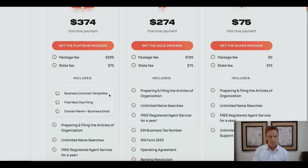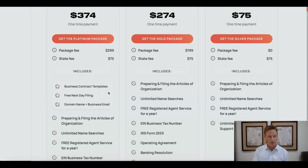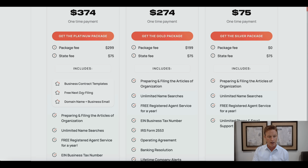Okay, so for number 1, business contract templates, they're going to provide some template agreements for you. If you're a do-it-yourselfer and you want to take those templates and make the most out of them, they will provide them in Word, just like the operating agreement, so you can modify them as you wish. They're not going to be as comprehensive as if you hired an attorney, but they are there in case you need them.